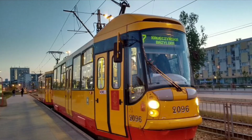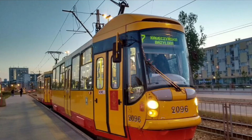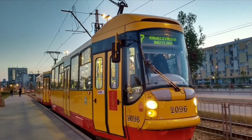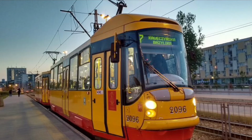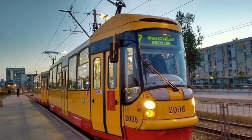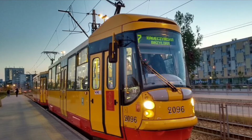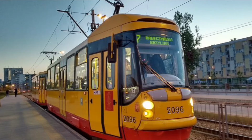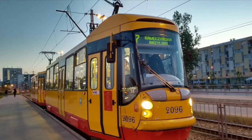These trams are used in sets of two, so two cars, two wagons if you want to call them that. But sometimes one wagon comes, especially for shorter routes. For longer routes, it's mostly two wagons. Also, there were sets of three that were used a long time ago, but of course they were replaced with something else, which I'll talk about soon.